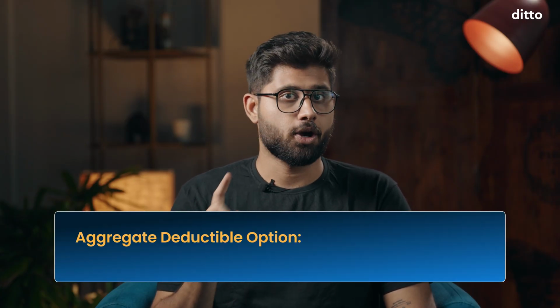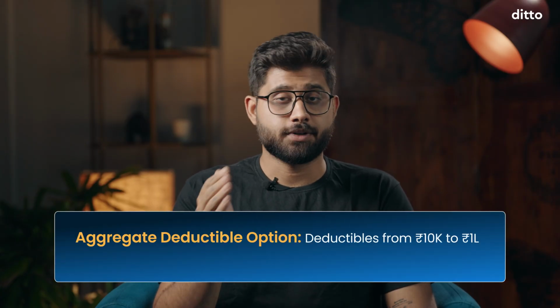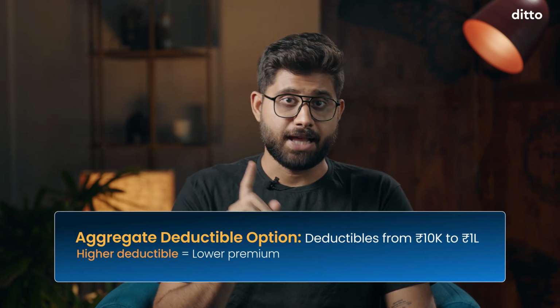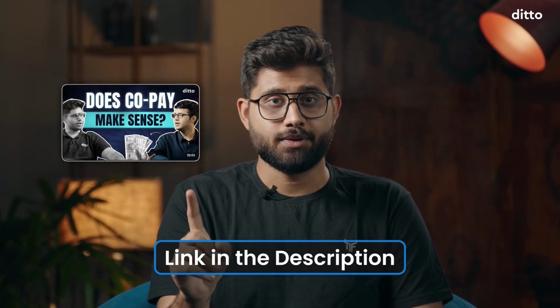Finally, for those looking to save on premiums, there's an aggregate deductible option as well. You can choose deductibles ranging from 10,000 rupees to 1 lakh. The higher the deductible, the lower the premiums. The plan begins to cover you only once the deductible threshold is covered. We did a video on deductibles and copay, and if you want to check that out, I'll link it below.